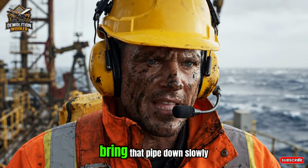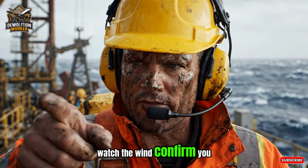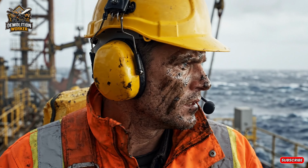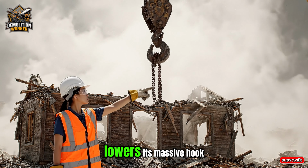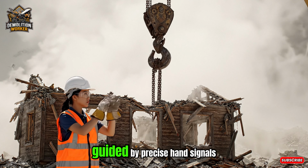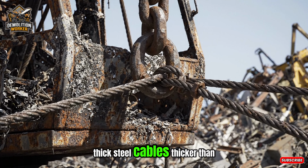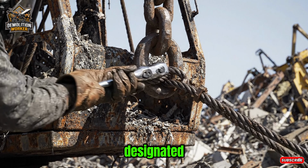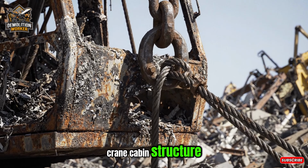Every single worker wears bright protective gear, communicating through specialized headsets to overcome the deafening roar of the ocean wind outside. The heavy lift crane slowly lowers its massive hook down towards the ruined cabin, guided by precise hand signals from the deck. Thick steel cables, thicker than a human arm, are carefully wrapped around the designated lifting points of the destroyed crane cabin structure.